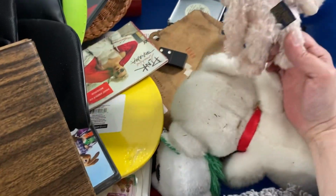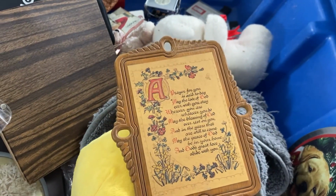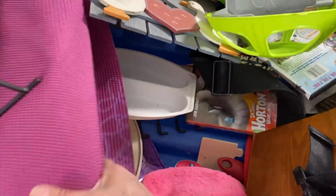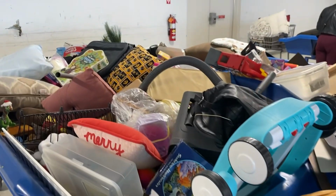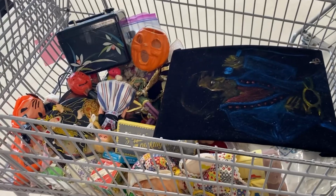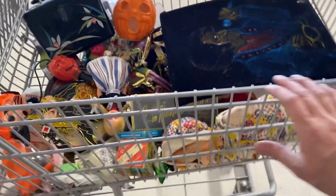I'm just real quickly going through these one last time because people went through them and maybe they didn't see some stuff at the beginning. I'm gonna go through it really quickly. But I think that about does it. Let's go check out. I got some really fun treasures today. All right, let's go weigh our cart and check out.